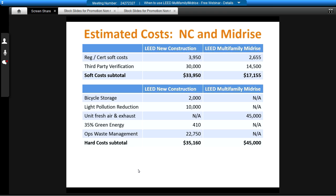In terms of hard costs, in order to get to the minimum level of certification under LEED new construction, they were going to have to basically buy points by doing things like bicycle racks, bicycle storage on a senior housing project, doing the light pollution prevention or reduction credit, which the contractor estimated would be around $10,000, adding in green power offsets for 35% of the power, and implementing the waste management and operations credit, which had a fairly significant cost.